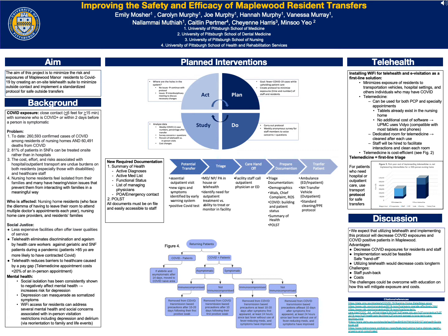For patients who need immediate hospital care, the rest of our protocol addresses safe patient transfer. New required documentation. To increase the quality of resident care both at Maplewood and at outside facilities, we will be adding a number of documents to our residents' files. The first, the summary of health, will be created by our in-house healthcare staff members, including the physician, OT, PT, and nursing staff.